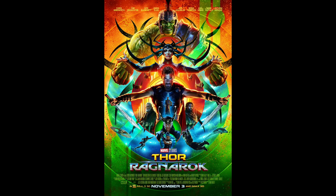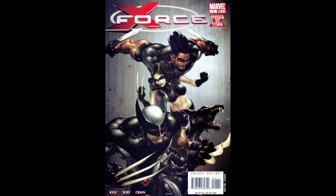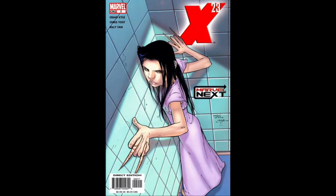In addition to all that, they are also comic book writers. They both share runs on New X-Men and X-Force. Yost also had runs on Scarlet Spider and Red Robin as a solo writer. This is arguably more of a Wolverine story, where Hulk is just a force of nature that helps progress the plot as it goes on.